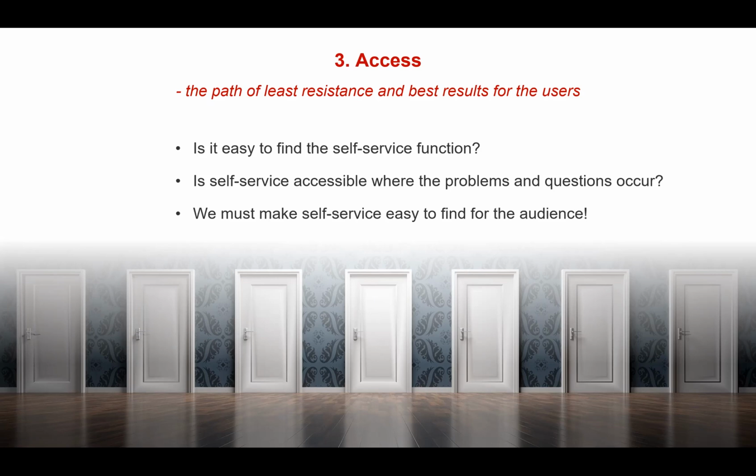So have a think about your self-service function. Where can your customers access it? Do they have to look for it? Do they have to ask for it? Or is it easy, accessible where they are, where they're using the tools or your products? So where are the paths of least resistance for the users?